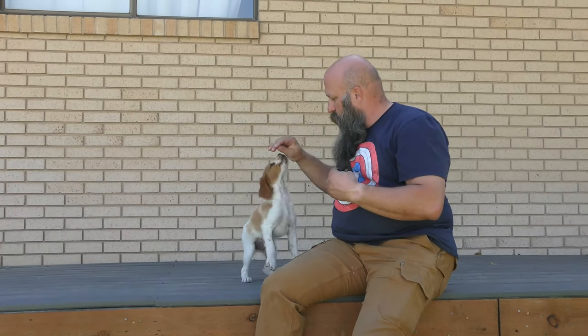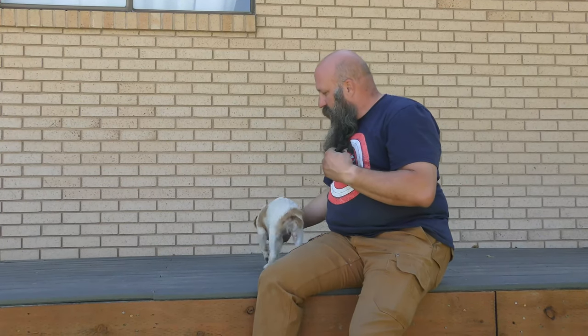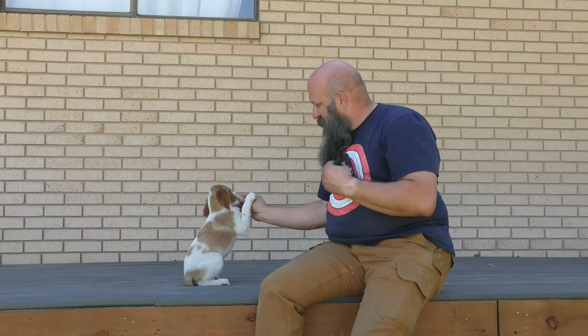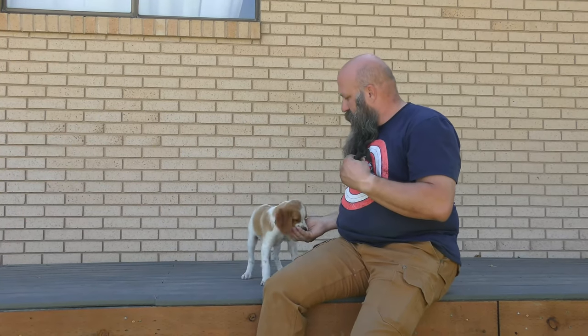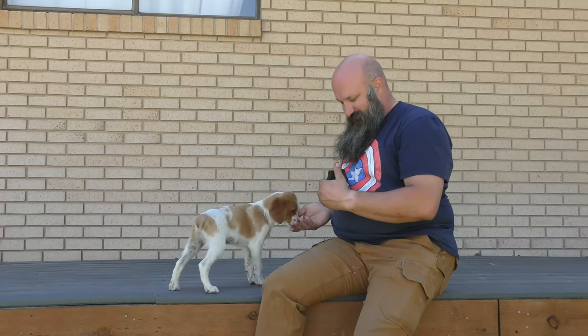Sit. Almost, you almost did it. Sit. I'm trying to wean her away from the lure as much as I can. Sit. Yes. Good sit. Good sit. And stand. Good stand. Yeah. Good girl.